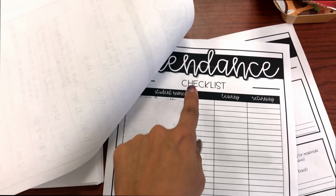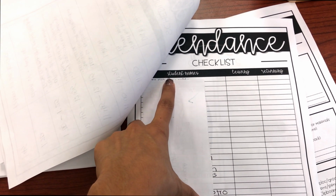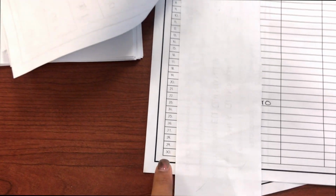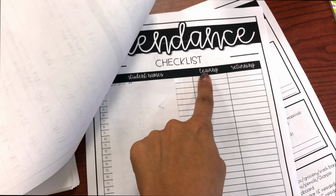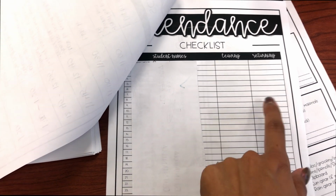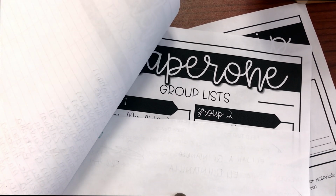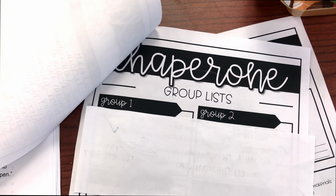Then I have here the attendance checklist, and I love this template because it gives me room to write my students' names, and it goes all the way down to 30 students, and I only have 22 coming along, and then I can check off whether they're leaving or are they left and returned, so it's an easy way to keep track of students.